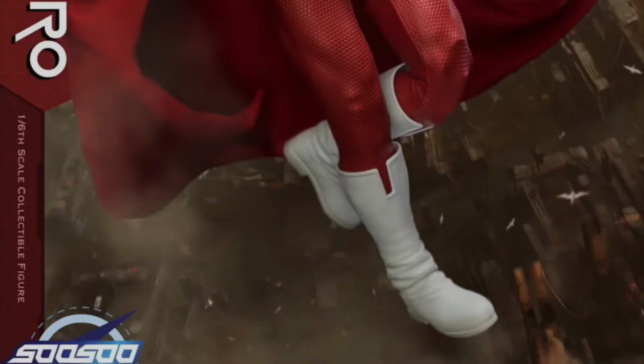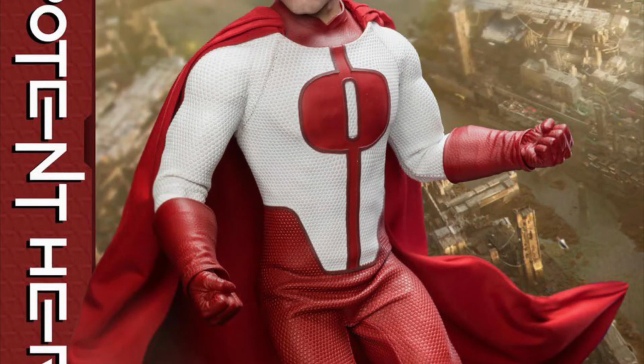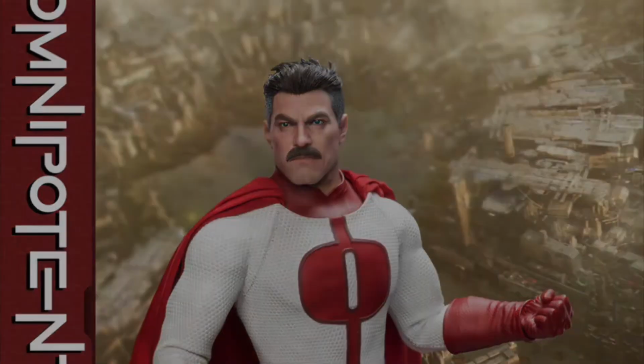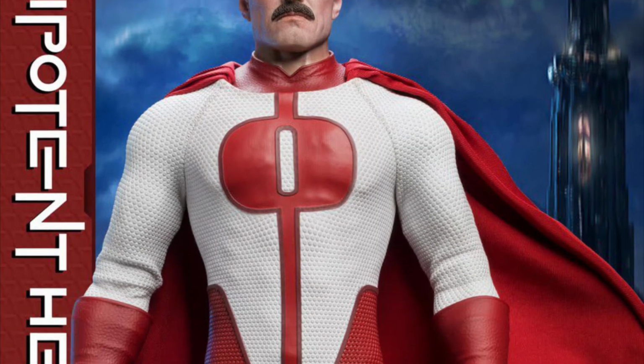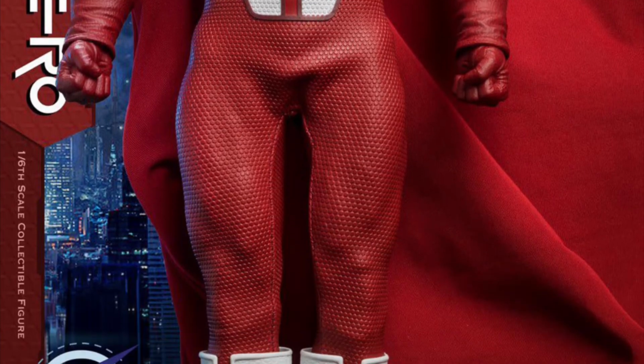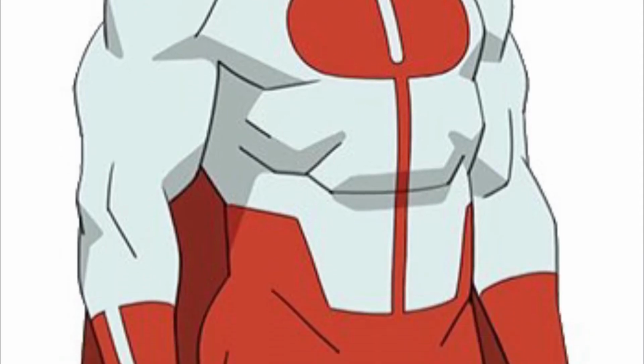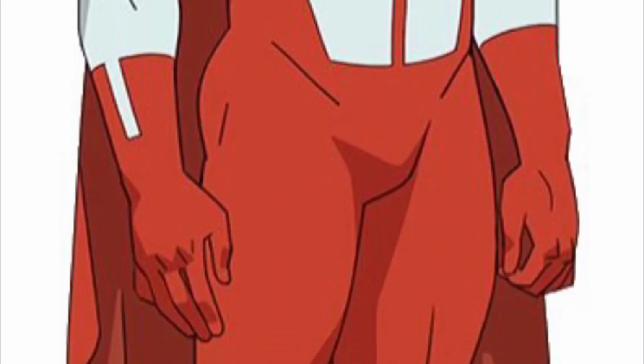Now with this figure, you get the normal head sculpt. You get the angry face head sculpt. You get his body, 6 hands. You get 2 fists with that, 2 relaxed hands. You get 1 right hand holding the head of the Flaxen leader, and a left hand with a baseball glove in case you want to play some catch. And you also get the full outfit and a stand.